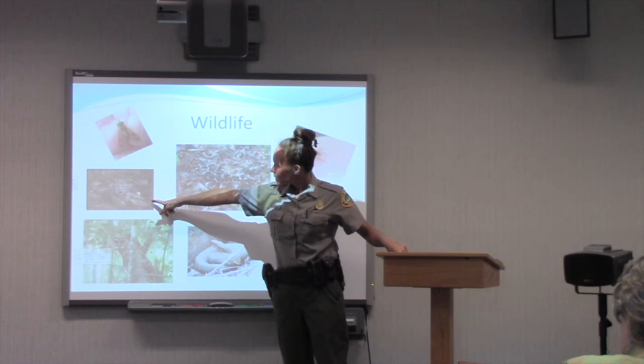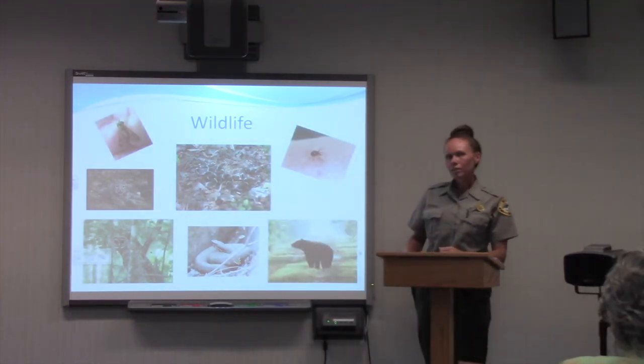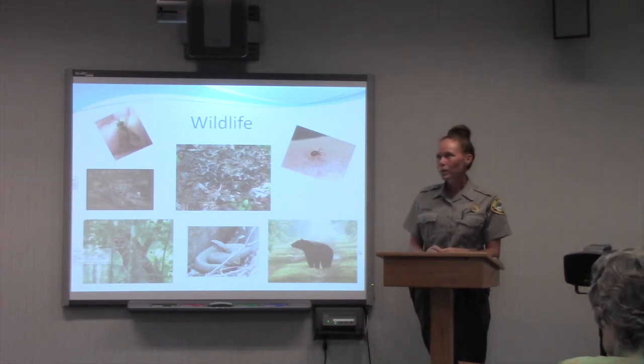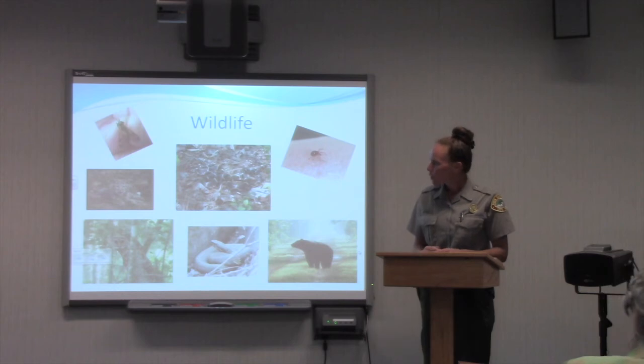Then we've got here a bobcat. Bobcats are pretty secretive. I've seen maybe half a dozen in the time that I've been there. Of course, they're generally nocturnal, but you will see them sometimes during the day. And of course, we have foxes, coyotes, raccoons, possums, skunks, most of the other critters you'd expect to see.